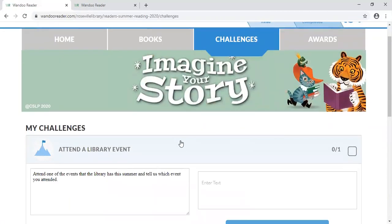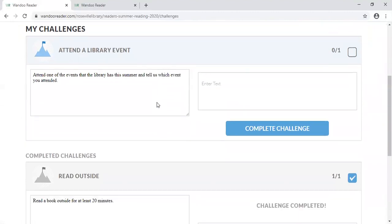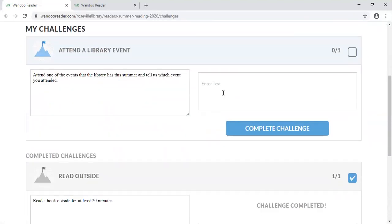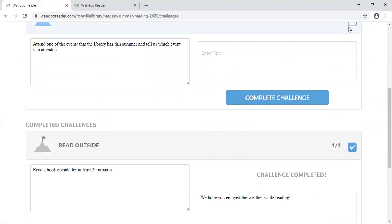On the challenges tab, this has a few different challenges that the library will currently have going on. You can see if you've completed them, or you can go and either enter the text or check off the box saying that you've completed it. The challenges are just for fun, so you don't need to complete them to finish the summer reading event.